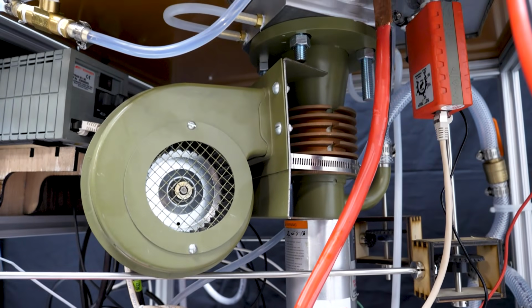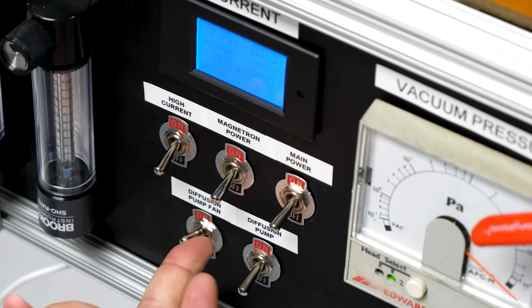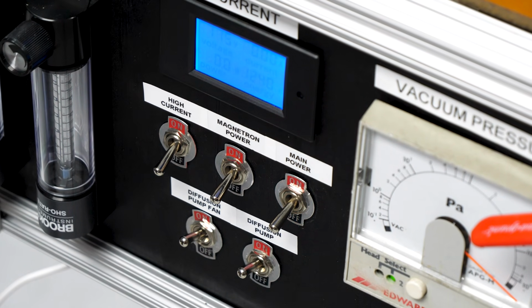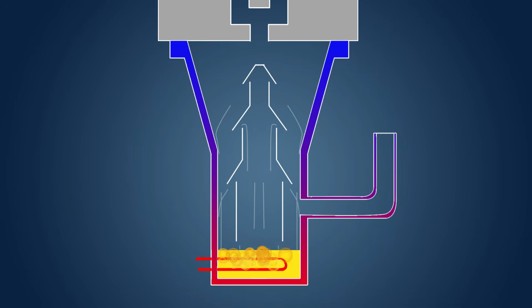So to assist it, we have a second stage pump called a diffusion pump. This one only works once the system is already at a pretty decent vacuum, and actually attempting to turn it on at atmospheric pressure would make it just catch fire. That's because diffusion pumps are super weird. They have no moving parts, yet my little pump here claims it can pump about 150 liters per minute, and it does that simply by boiling and condensing oil creatively.